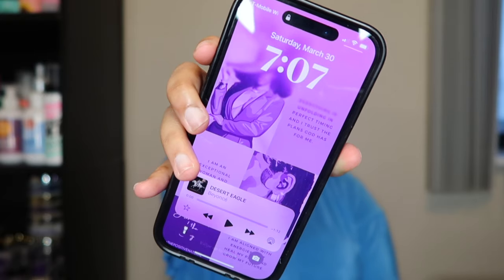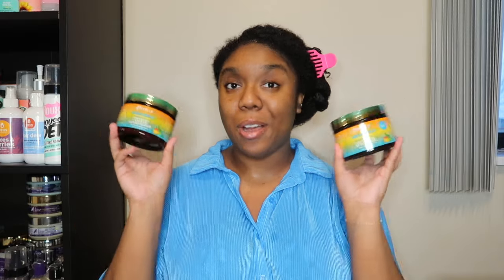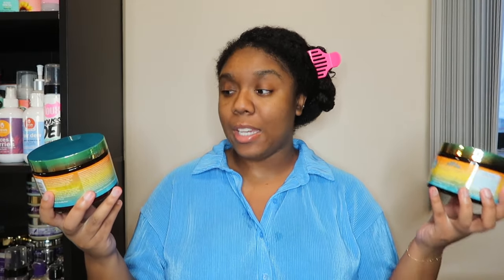And y'all, today we're actually getting into a late night wash day for me. It's after 7 p.m. and I'm listening to the Beyonce album while I do my hair. Y'all, I just didn't have it in me to get up early today and get cracking with washing my hair. So here I am doing a wash and go at 7 p.m. But y'all, even with that being said, I'm really excited for today's wash and go combo. I'm getting into the Mielle Mango and Tulsi Botanical Blend Nourishing Leave-In Conditioner and the Nourishing Styling Gel. And I'm just so excited, as you can see.